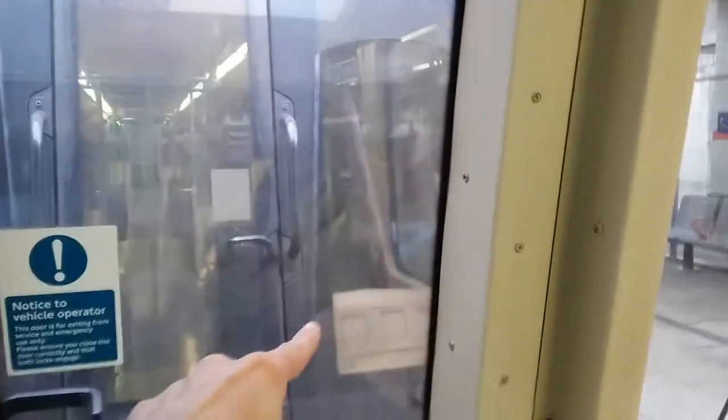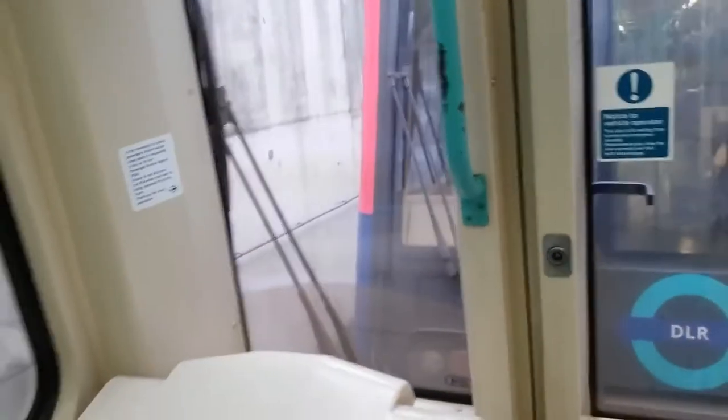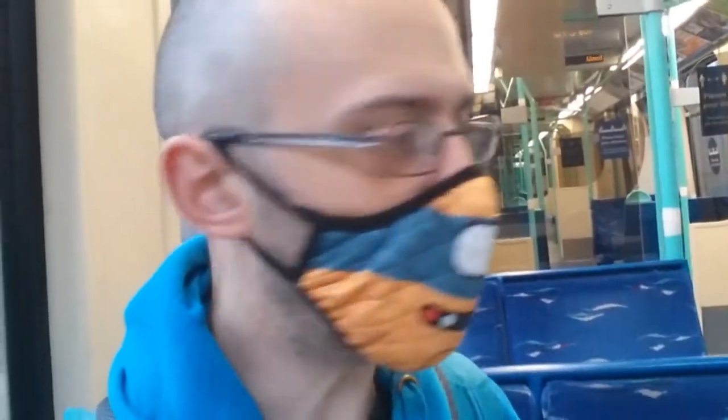You see this bit, you can sit here. When the train's having issues, the conductor does that and operates it. But other than that, it operates on its own. It's like a self-driving train. Yeah, I'm sitting here for 6 minutes. I'm the only one on the Docklands Railway. I got my own carriage.